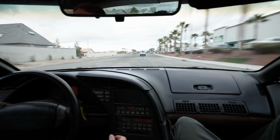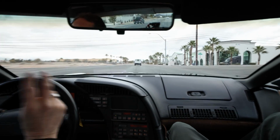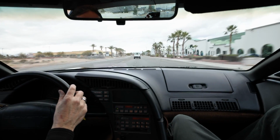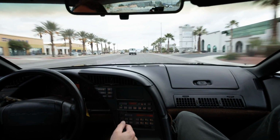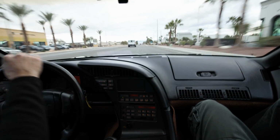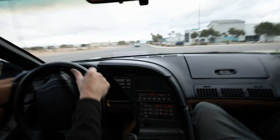Okay, well, first thing I have to say is that this is awesome. Second thing I have to say is I think a tune-up is definitely in this car's future. It runs great. There's just a little hesitation here and there.